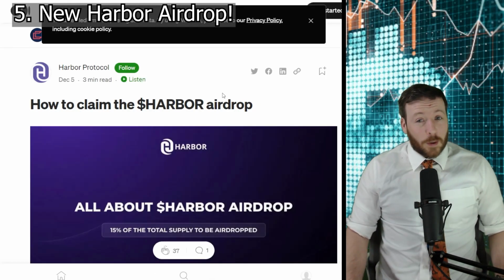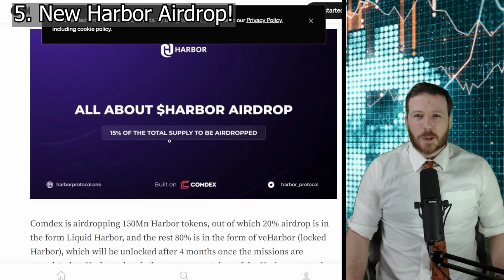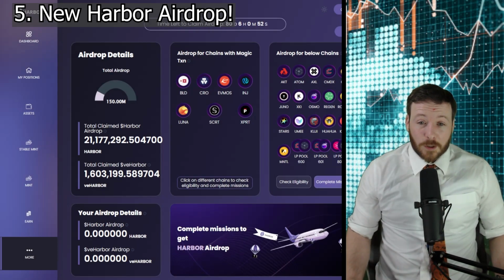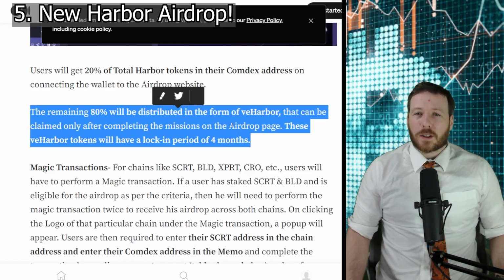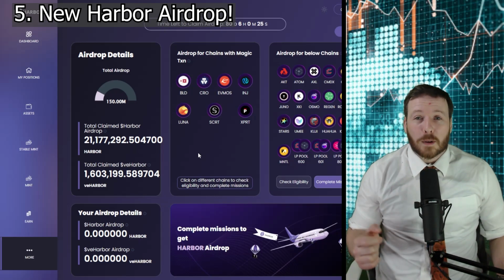And finally, we have a new airdrop in town, the Harbor airdrop from the Comdex team. 15% of the total supply is to be airdropped, so I accept the terms. You have 80 days left. You basically connect your wallet and that will entitle you to the first 20%. After that, you've got to go to the missions page to get the remaining 80. It's great to see the Comdex team still pushing forward and building on the Cosmos.